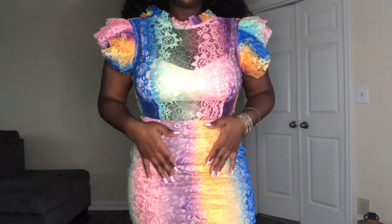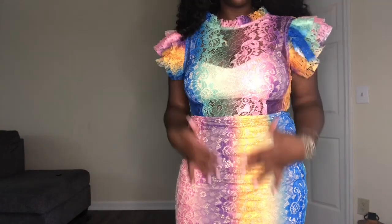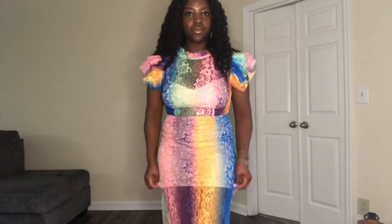This outfit, I saw and I had to have it. The colors, the lace, the shoulders, everything about this dress is absolutely gorgeous. I do need help zipping in the back, so it's not all the way zipped up, so excuse me. But this dress does come with the bra underneath, and the slip, because obviously it's lace and it's see-through.